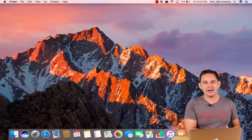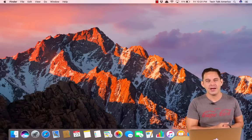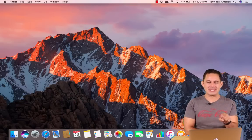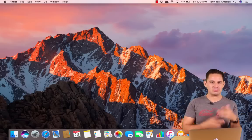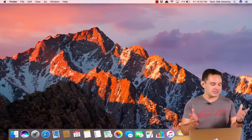For example, one that I love is you can now use Siri to dim your screen. It's just kind of a cool feature, I guess, if you're too lazy to hit the dim key. One thing, by the way, if you do use that feature, if you have auto brightness turned on, it doesn't work. So just be aware of that. But there are some really great Siri commands. You'll find all of those in the PDF. There's no point in wasting time on it now.